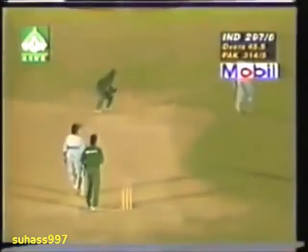Gets it into the gap. They won't be able to get to it. They'll be looking, but no, they don't go. So 7 runs from the over, 297 for 6. Chance, smashes it through the covers, it's hit well. Will it be 4? What a start for Mongia.